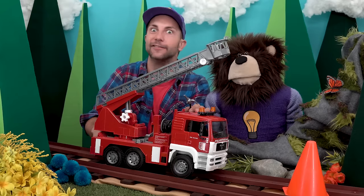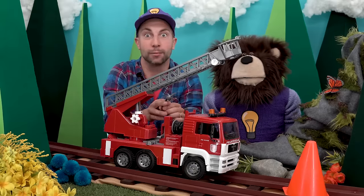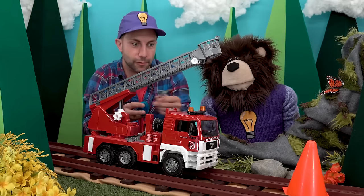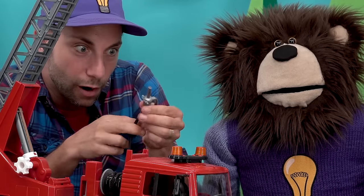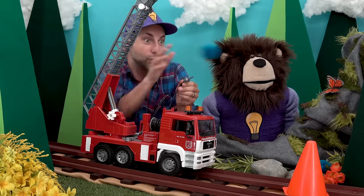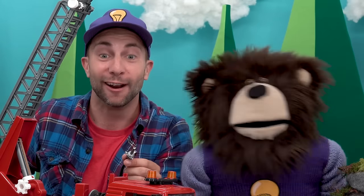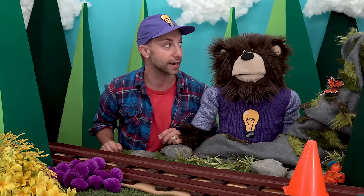Oh, Mayta, I have an idea. Let's use these blue puffballs as our water, and we're gonna pretend that there's a fire over there. Are you ready, Mayta? All right, so I'm gonna take my water, put it over here, and ready, Mayta? Ready to do this? Whoa! Let's put our hose towards the fire and turn on the water. Mayta, we did it. We put out the fire. Awesome. Thank you, firefighters.